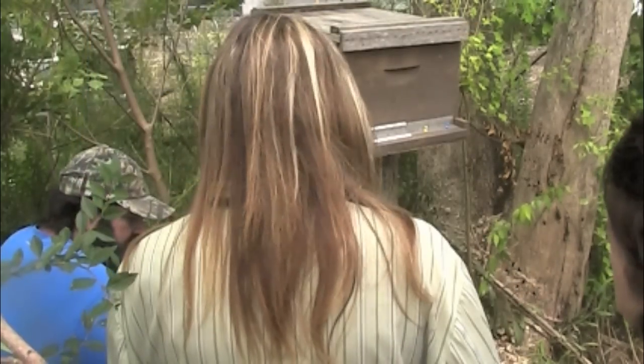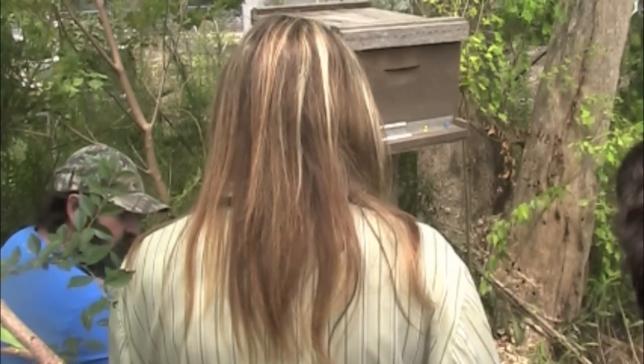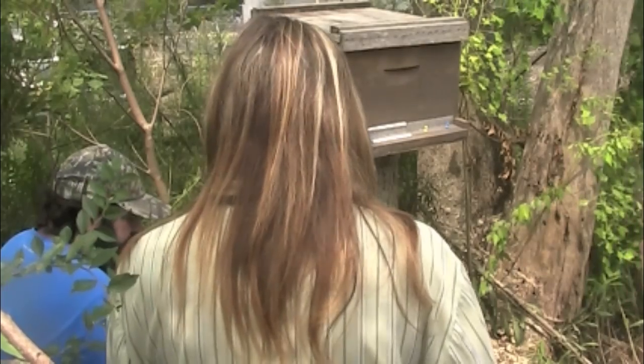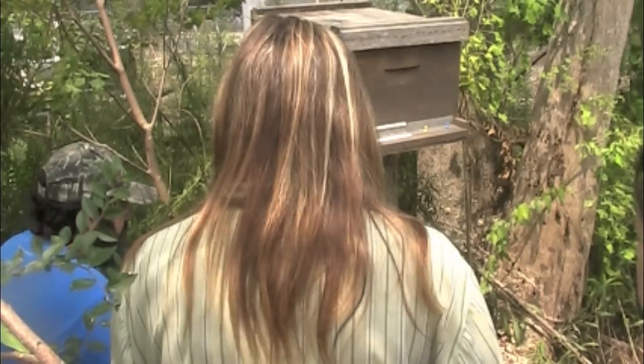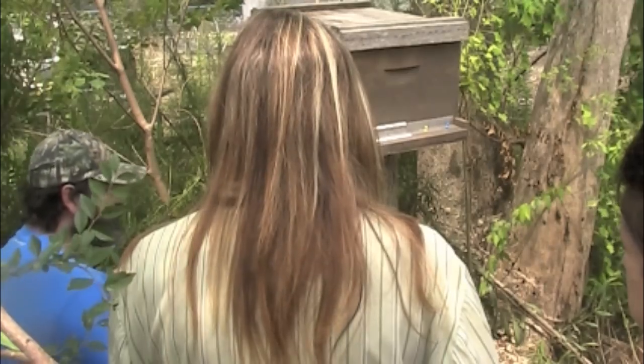I don't know how long they've been here, because some of the comb is dark, see? It starts out white. So I think it's been here, if I had to guess, 3-4 months or so, but it was probably a small swarm. And with this tree being in bad shape, whenever it rains hard, it's probably getting water coming down on the hive a little bit.